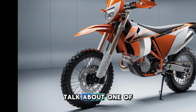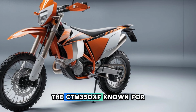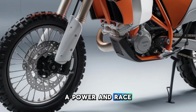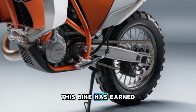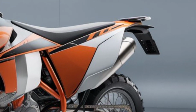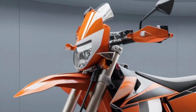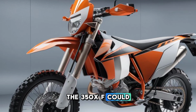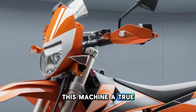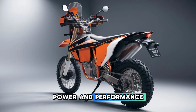Today we're going to talk about one of the most exciting bikes in the off-road world, the KTM 350XF. Known for its versatility, power, and race-ready performance, this bike has earned its place as a favorite among enduro riders and off-road enthusiasts. Whether you're a seasoned racer or someone looking to tackle tough trails, the 350XF could be the perfect bike for you. Let's dive into the details and see what makes this machine a true standout in the world of off-road motorcycles. Power and performance.